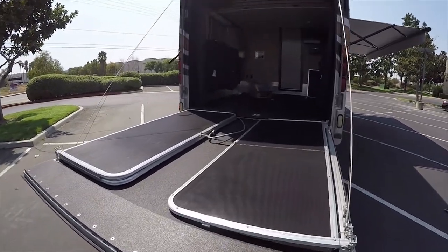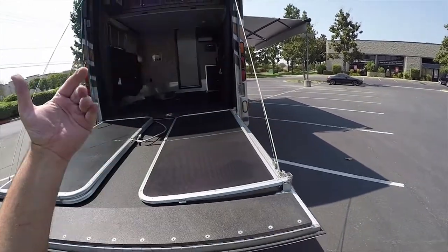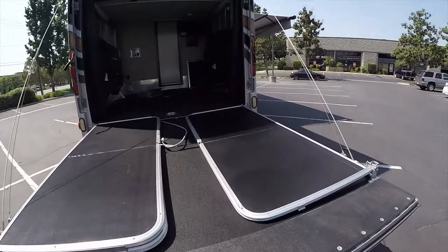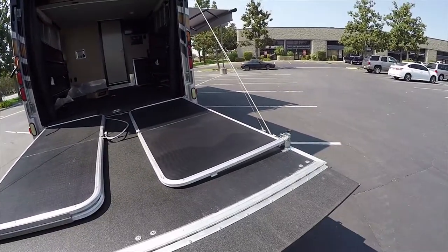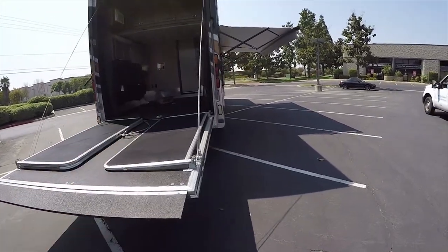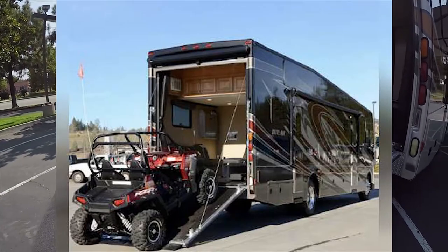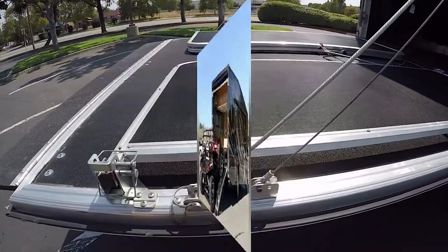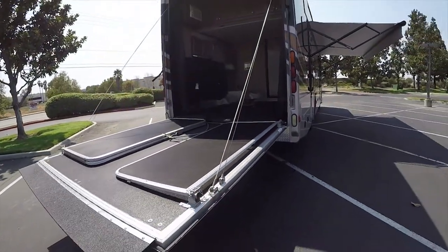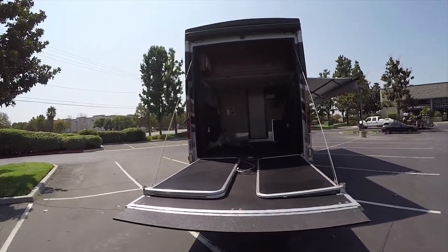And it's got these railings that go up to turn this into a party deck. Or it's a loading ramp. So you can lower this down to the ground and load your Harley Davidson or your ATVs or whatever in the back. So this support cable supports it as a party deck, but if you take this out, it drops all the way down to the ground for loading vehicles. So you can bring your toys with you. That's why they call it the toy box.